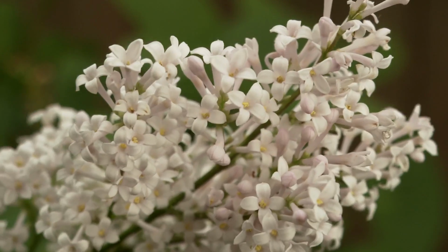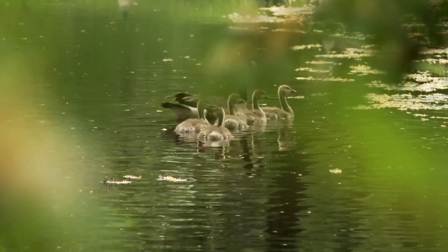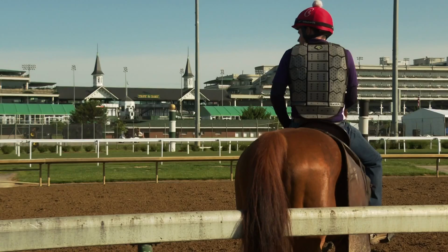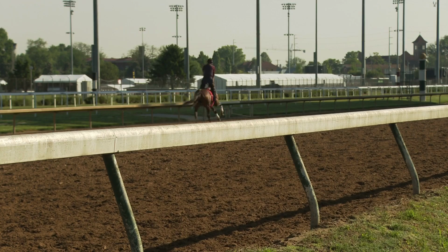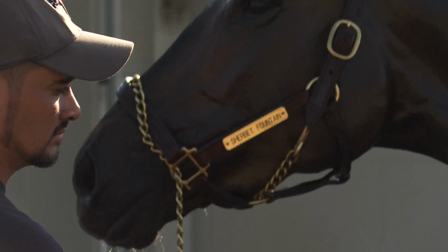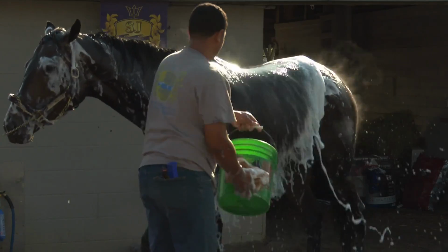Spring brings the beauty to Louisville. Flowers blooming, busy bees, birds and their babies. Spring is also a breeze every day at Churchill Downs, where champions have been made every first Saturday in May, going on 150 years. But spring at the track is bigger than just 1 or 2 days.